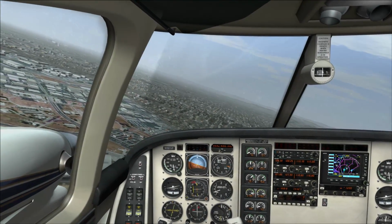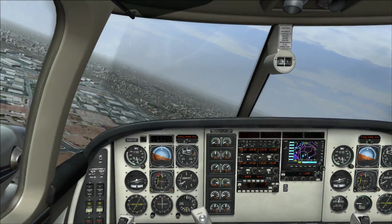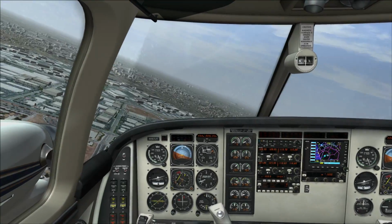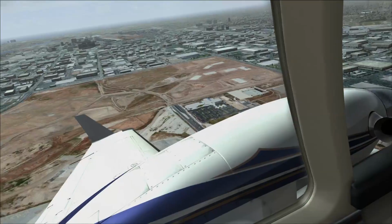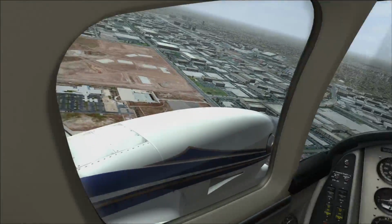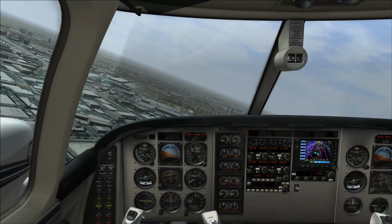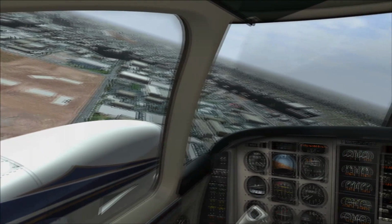Oops. There we go. A bit less power, let the speed come down. We're going to need to put the flaps out fairly soon. We are base right about now. Great. I'm going to take runway 20 right this time, not left, because first landing in this aircraft, I have no idea how well I'm going to do or how much runway I'm going to need. 20 right here at John Wayne is considerably longer than 20 left. It's where the big planes land.